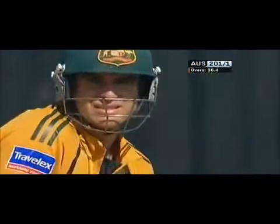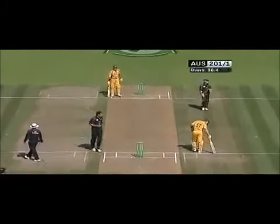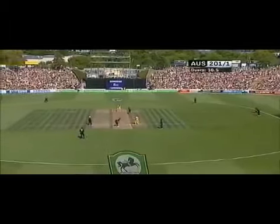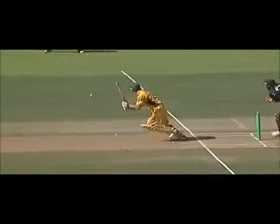Every New Zealand fieldsman, apart from the keeper, is back almost on the edge of the circle. And he'll clip it straight there, and it could have been a run out from the throw. If the throw had been on the money, it could have been curtains. It could have been a disaster for Hayden. It wasn't.